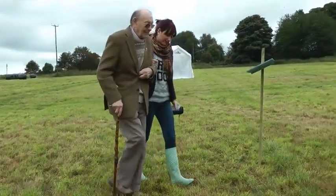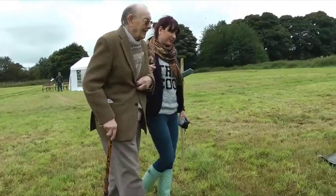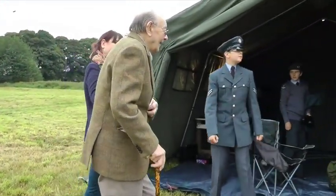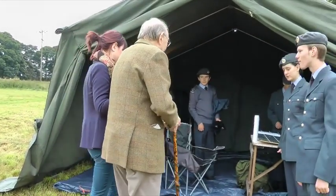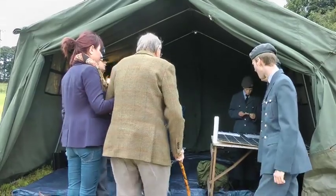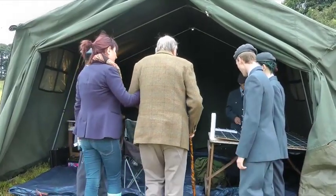Ken Nicholls and his granddaughter on their way to the nearby World War II location of a Bromide transmitter. This dealt with the Luftwaffe Egon beam system codenamed the Ruffians. The tent here is the base for 1188 Squadron of the Air Training Corps.